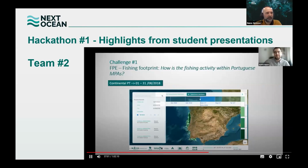And so basically I focus here on team 2. We have results and slides for all the others, but I'll focus now on team 2. We had a request for the fishing footprint on continental Portugal, a request that ran through an entire month, August, up to the 31st of August 2018, and with that they got the results of the fishing footprint associated with that month for the Portuguese coast. So it gave them an idea of the intensity of fishing activities during that specific month.